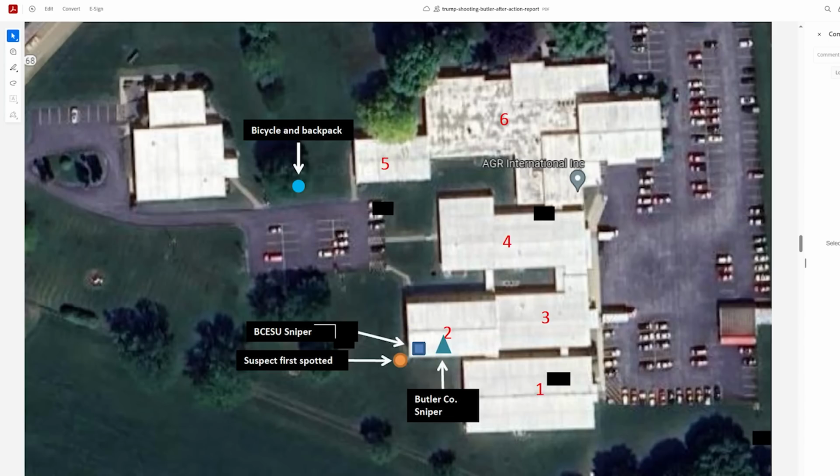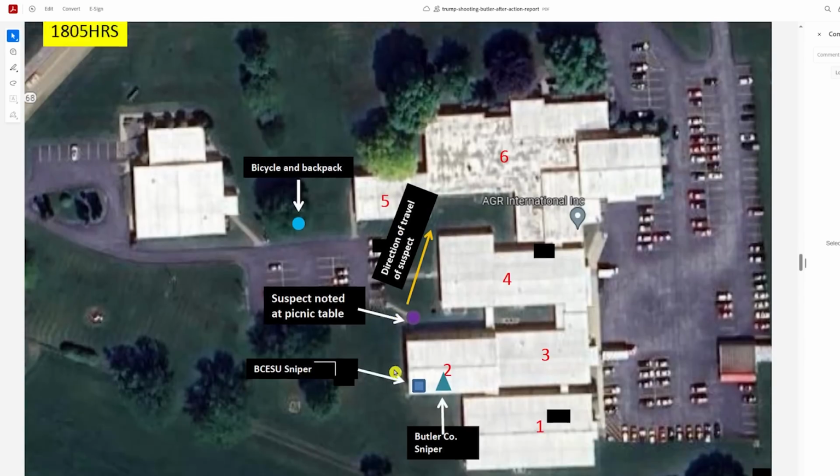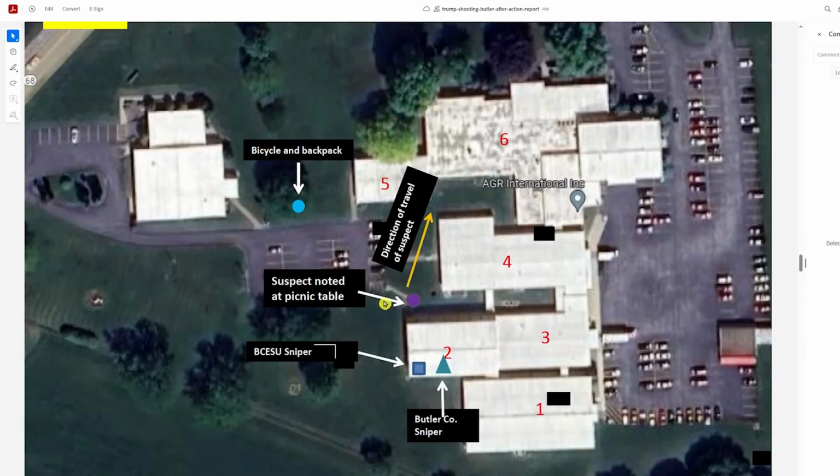So apparently the police parked here and used this little entrance to go in. It wasn't back here like I was thinking yesterday, and then the picnic tables that were over here. This is where he was first spotted, on that wall. And then he was seen at this picnic table here, according to their report. And he was last seen going in this direction.